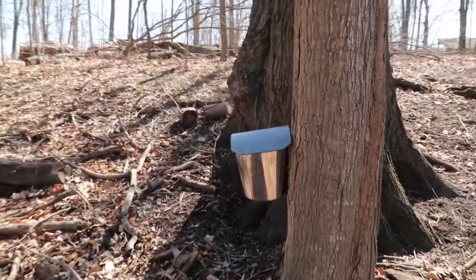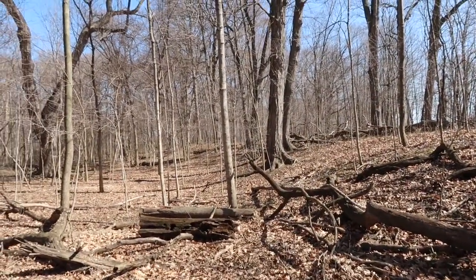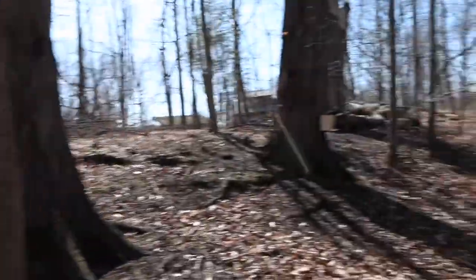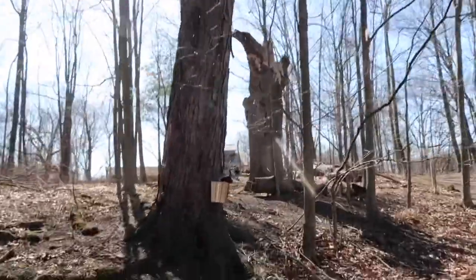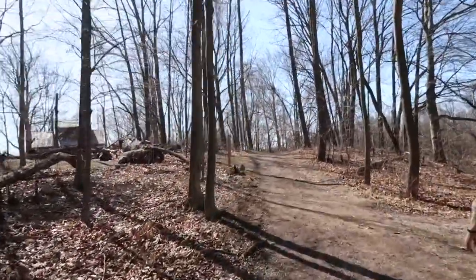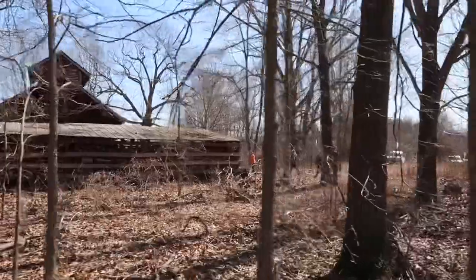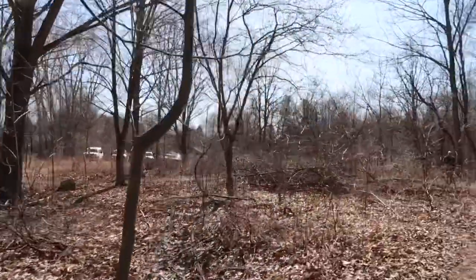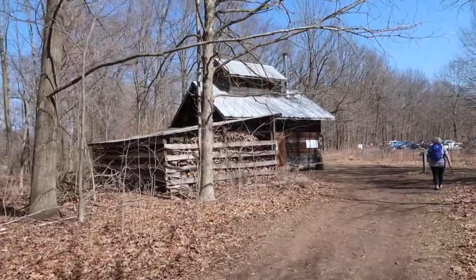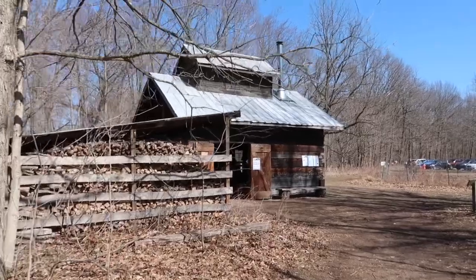Some more buckets here for the tapping of the maple trees. And they got them going all the way down. It'd be kind of hard to see, but they're all down here. Got another one right here. Here's the sugar shack, where they bring all the maple syrup.